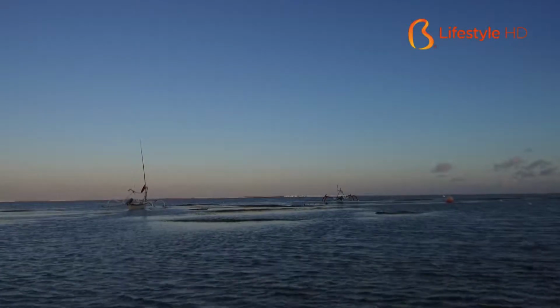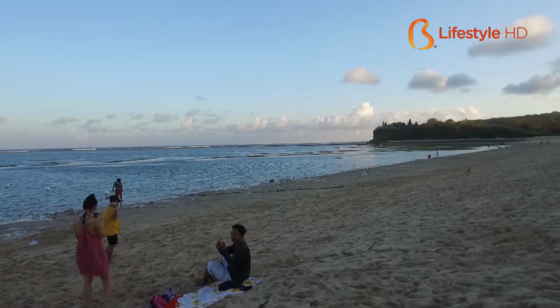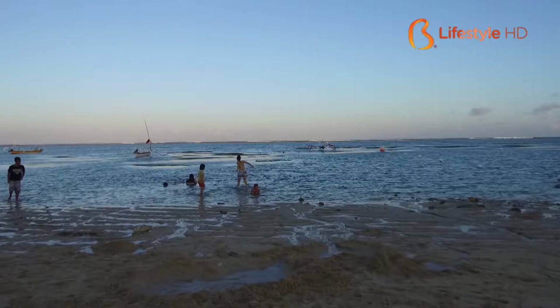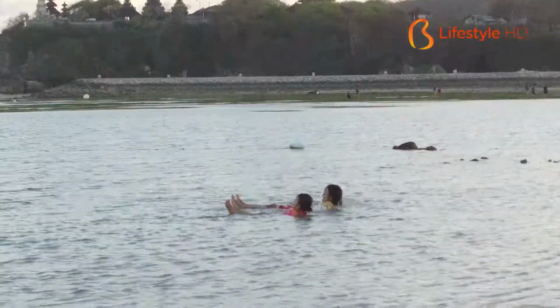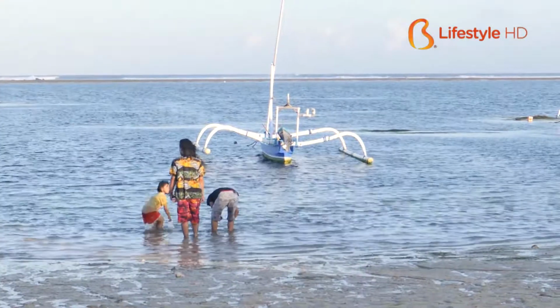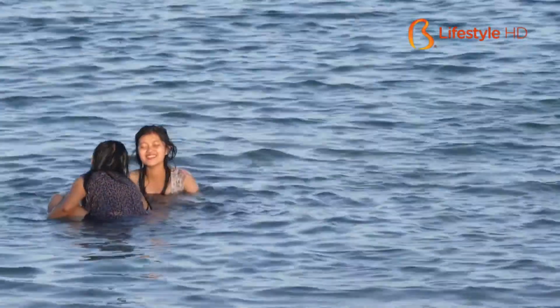But if you like to go further, it's really nice to surf and conquer the waves. But if you ain't a pro, playing around the shoreline is just enough. Just don't swim past the border buoy that warns you not to go further than the safe area to swim.